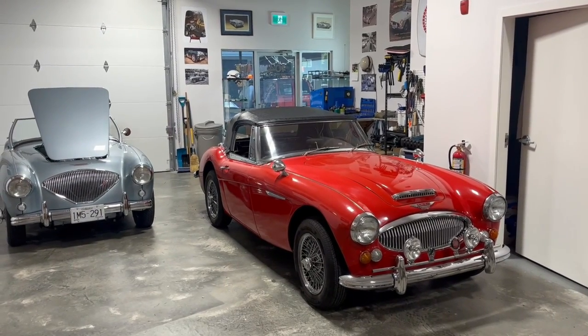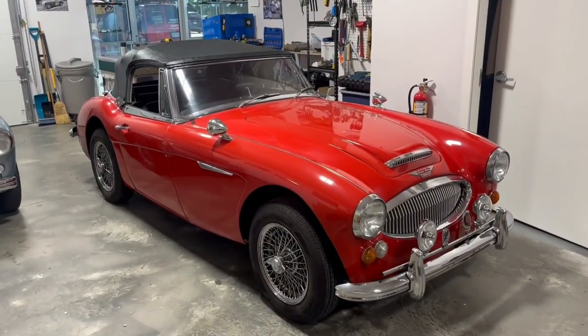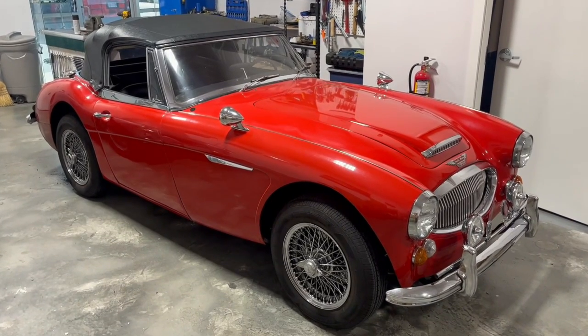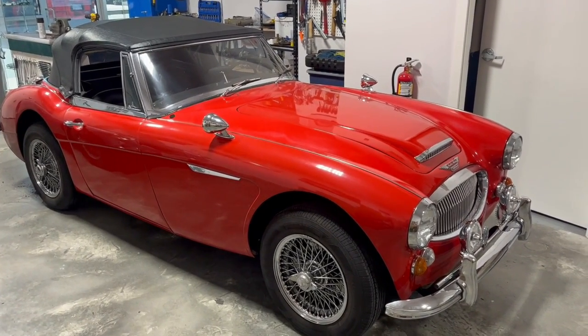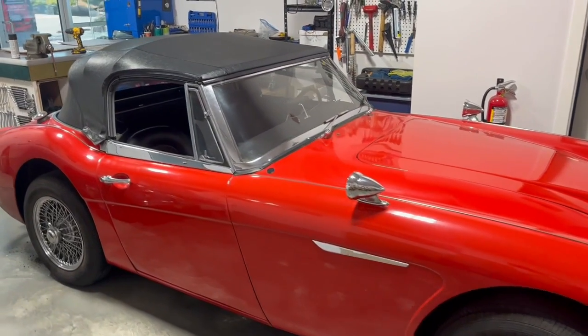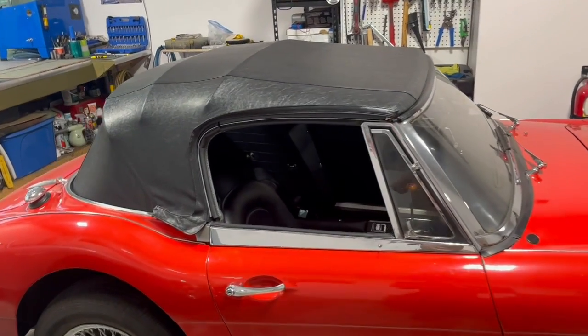In the shop currently, we have this beautiful BJ8 that was driven up here from Washington by its owners. They dropped it off here and then took a float plane home. And so it's here for a complete new Rightway Heritage interior in black, all black leather. Everything except for the top.